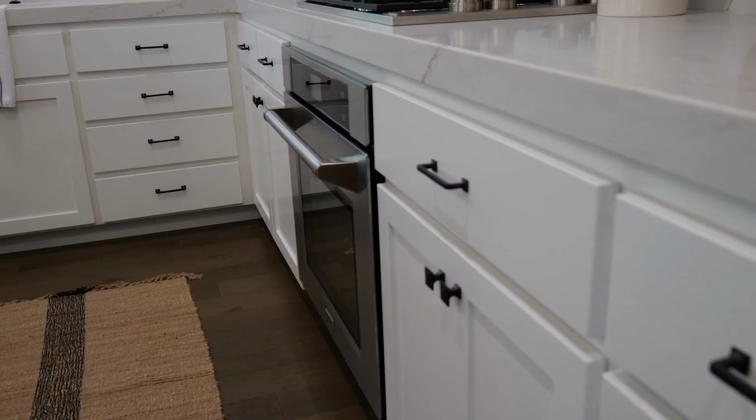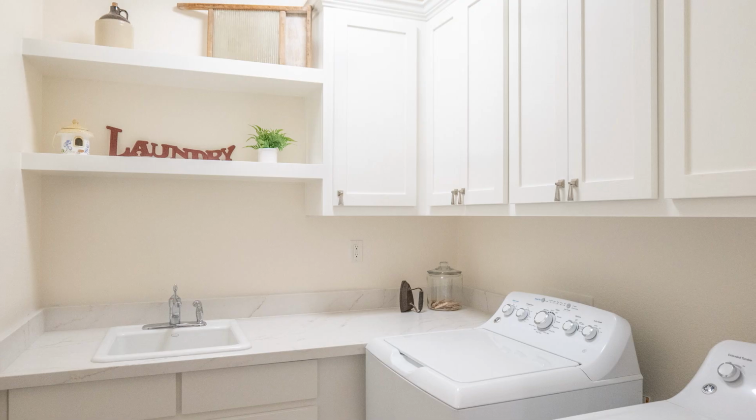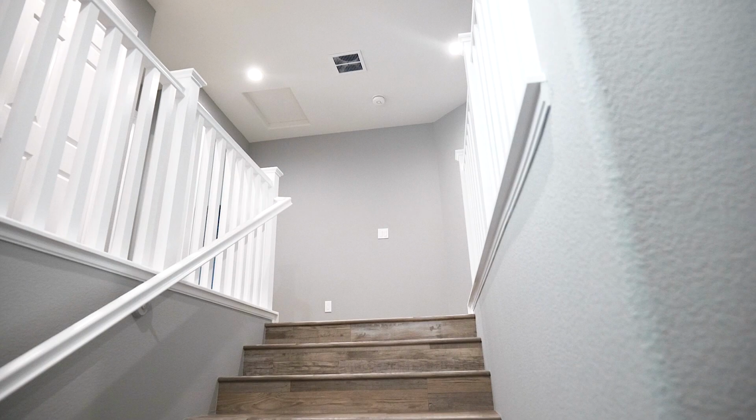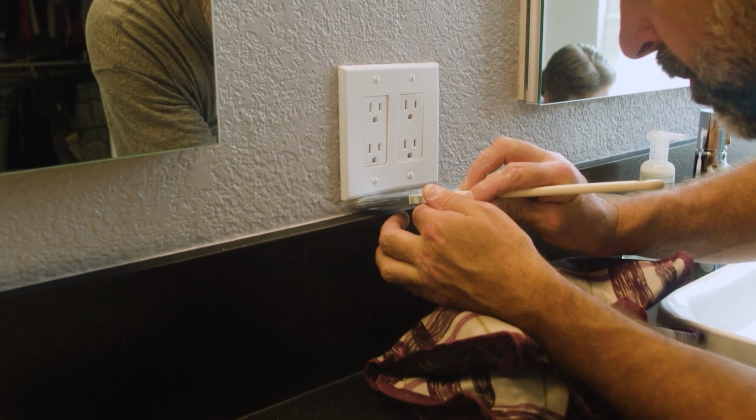Most of the time, these full home transformations are the kitchen, hall bath, master bath, half bath, laundry room, fireplace, possibly a staircase, all the carpentry in the home, flooring, and paint. That is a typical full home for us here at KHB Construction.